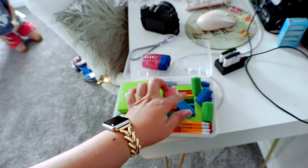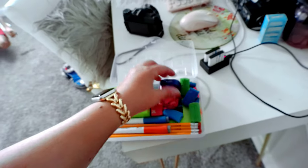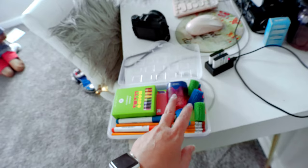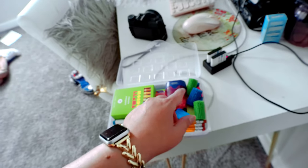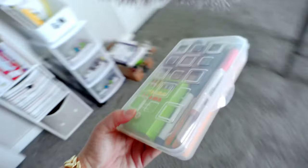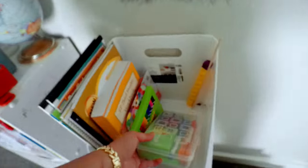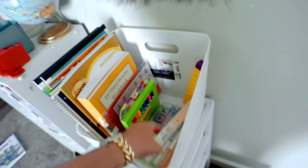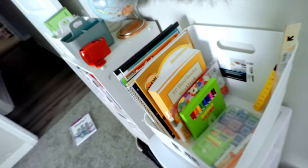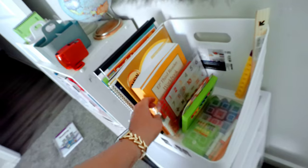Ethan has one of his erasers right now, and then a pencil sharpener. I need to buy two pairs of scissors, one for Ethan, one for Brian, and then I need to buy little Brian a pencil sharpener because he doesn't have one yet. And then they all have a set of markers, and I'm going to write their names on these because I need to know who's getting into their markers and who's not if I find things everywhere.